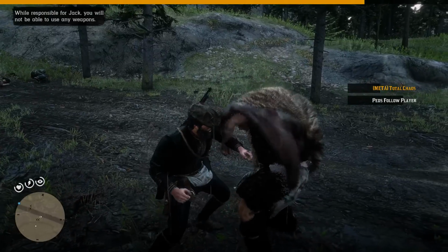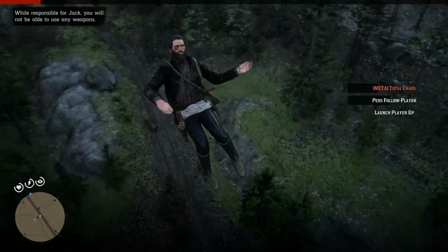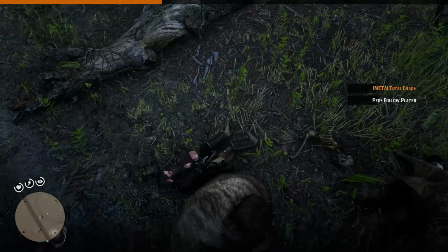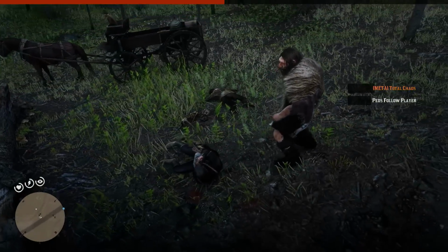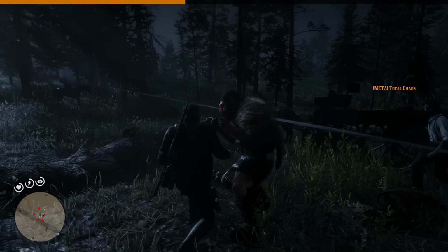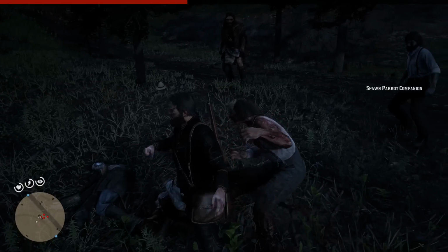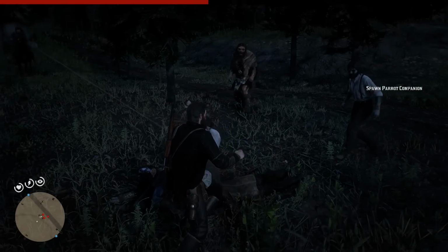I can't use weapons because I'm responsible for Jack. Problem being... Oh, can I land on him? Oh, nearly. That would have been very useful. Oh my god, O'Driscoll boys. We've been fighting so long, it's night time now. Oh yes, a parrot companion, that will sort me out. Right, I suppose this is part of the game now.